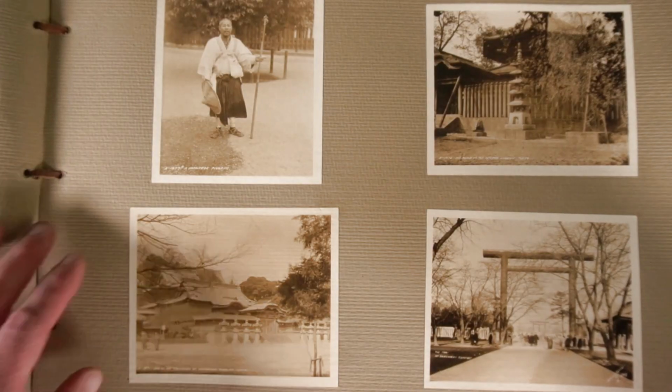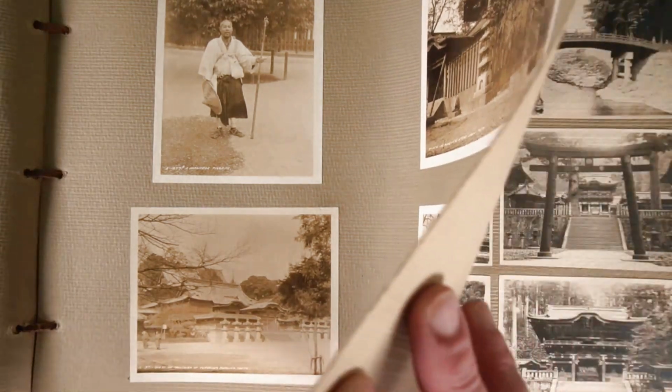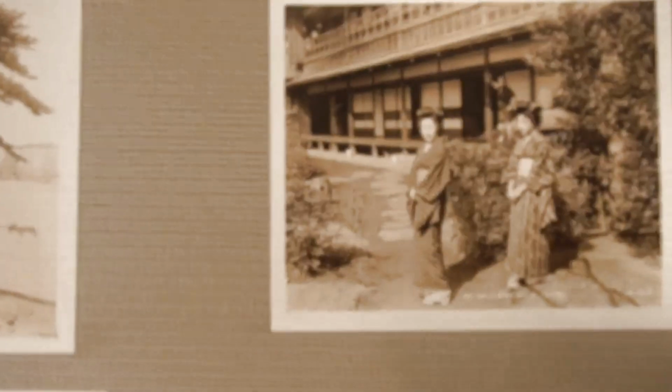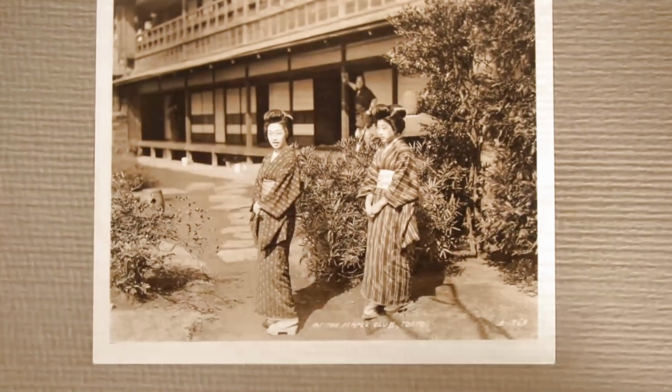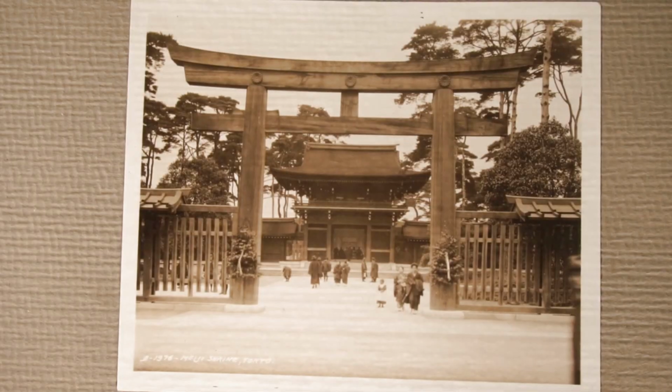More interesting ones. Here's a pilgrim, Japanese pilgrim. Nice, interesting, neat shots of buildings. Some more geisha girls up at the top. Excellent image there. Nice temple shot.